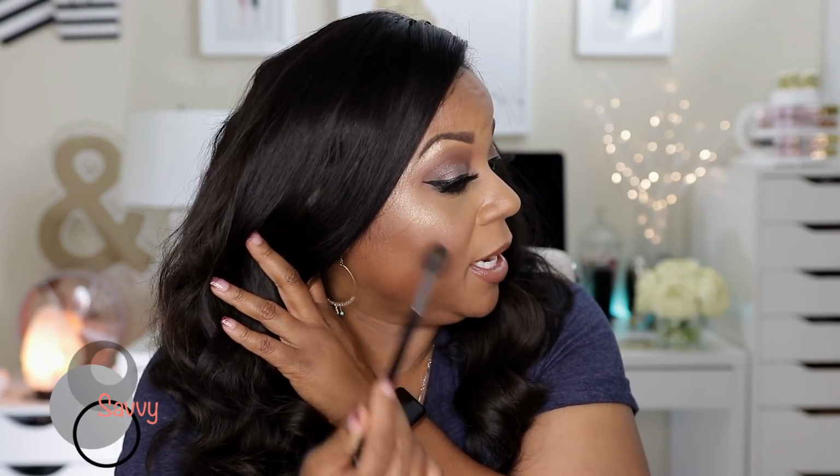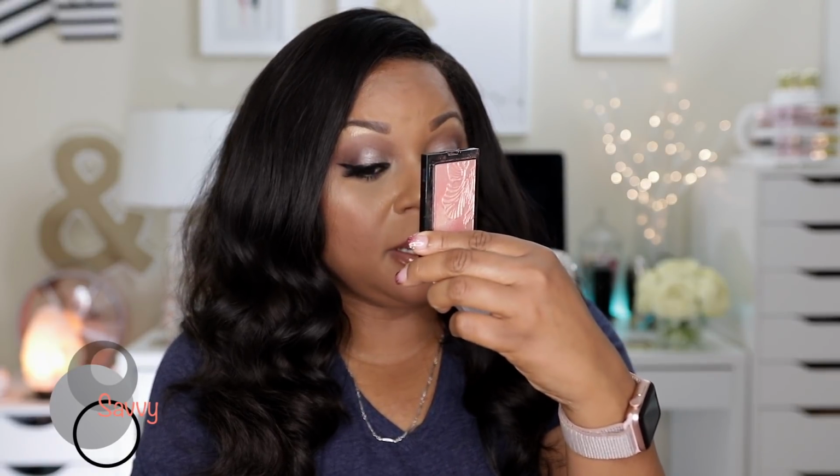The funny thing to me, I was expecting it to kind of have maybe a peachy pink color because of the color it is in the pan. If you can tell, it's sort of pink. But it just looks more like a champagne gold.